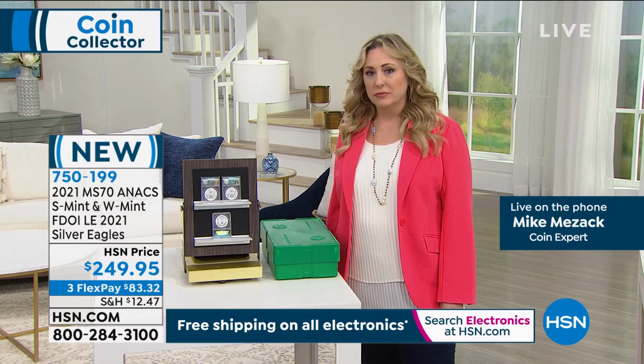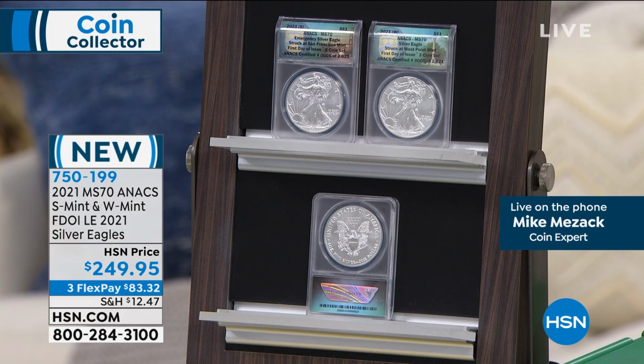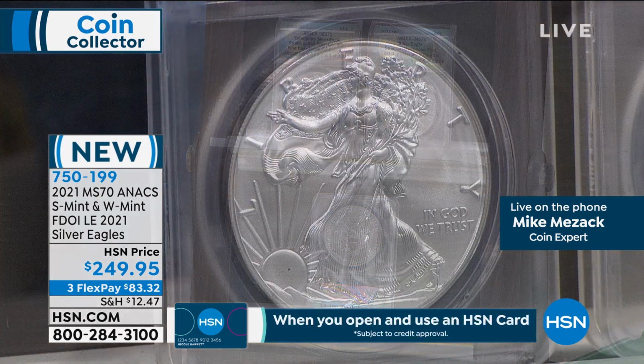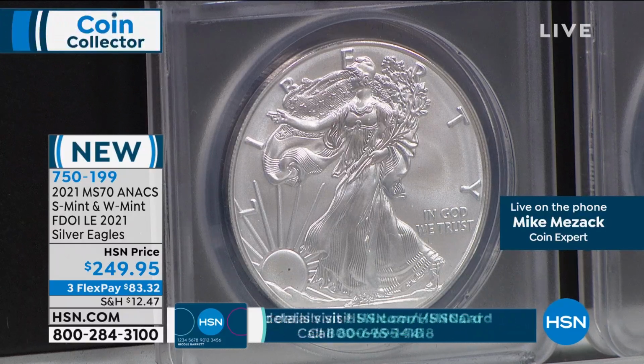And understand, traditionally by this time of year, we've released the Proof Silver Eagle. We've released the Congratulations Eagle. As we stand here today, these are the only two coins that the United States government has made in the Silver Eagle series so far this year. They are so far behind that they have delayed the release of the Proof American Silver Eagle at least until February. They are so far behind, they absolutely positively can't keep up in any way, shape, or form.